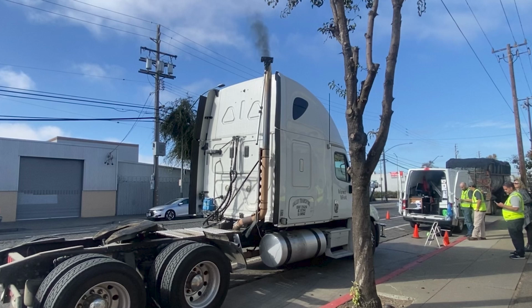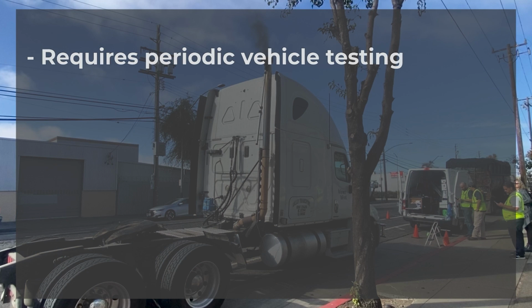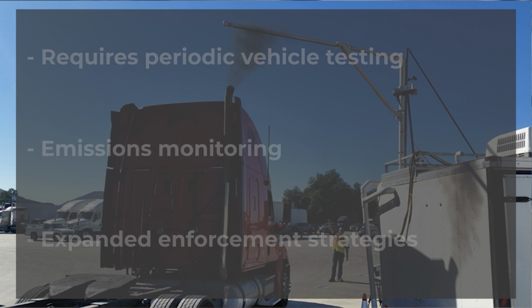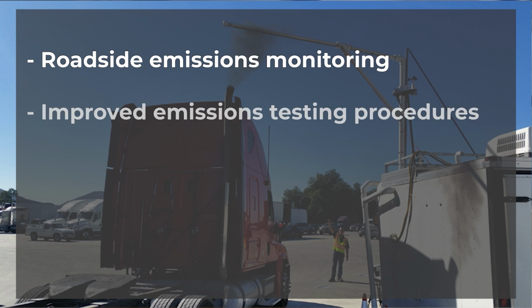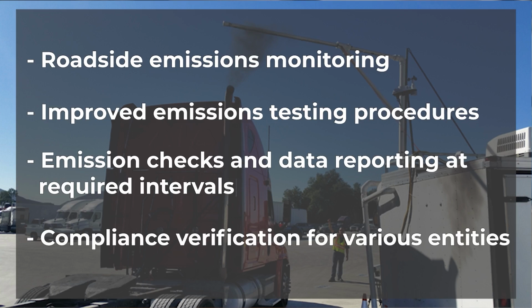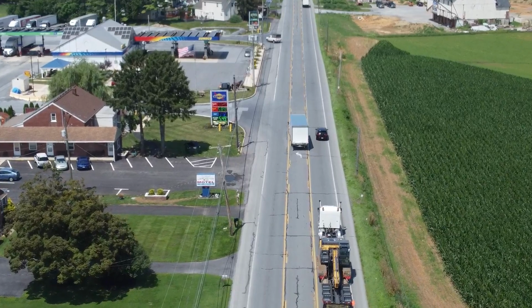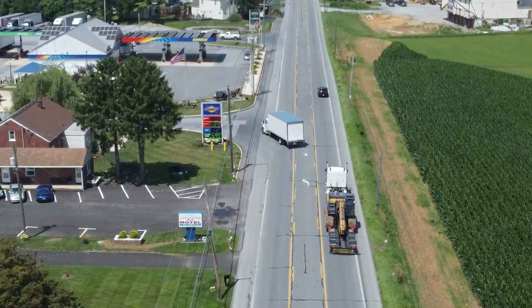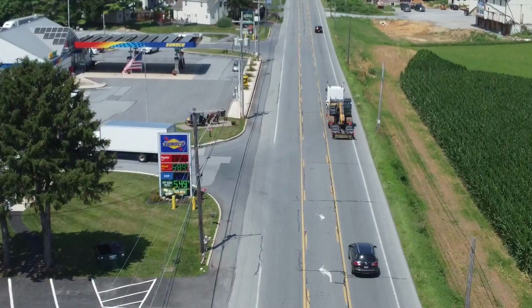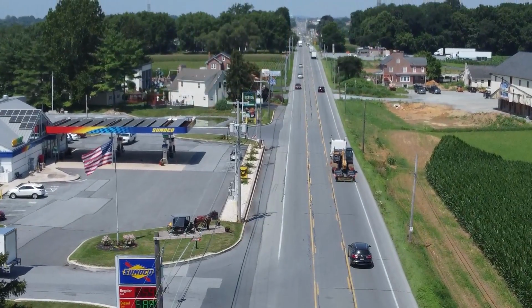Well, basically, this is a CARB-approved heavy-duty vehicle inspection and maintenance program that requires periodic vehicle testing, emissions monitoring, and expanded enforcement strategies. The program will combine roadside emissions monitoring, improved emissions testing procedures, emission checks and data reporting at required intervals, and compliance verification for various entities. With all of this, they hope to keep vehicles well maintained, properly repaired, and ensure a level playing field for businesses to help contribute to a cleaner and healthier environment.